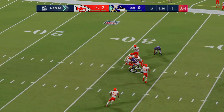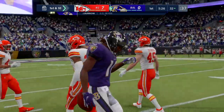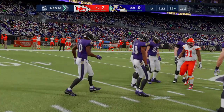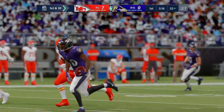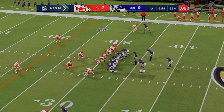Now a man open down the middle of the field. And he takes this one down almost all the way to the 30. 23 yards, the final tally. I think when they look at their offense, they think to themselves, weapons, weapons everywhere, and they want to move the ball around. They want to spread it to different people. But you absolutely know they want to get this man involved as well, and that's what they just did on that play.